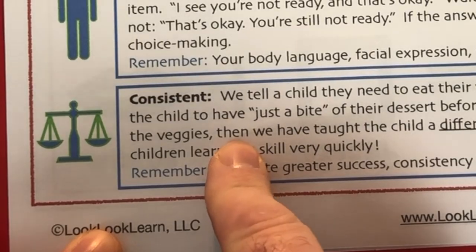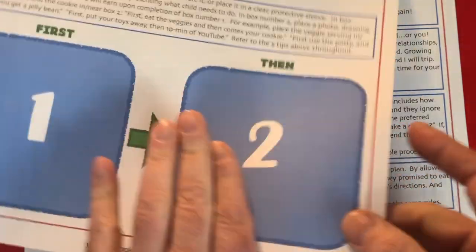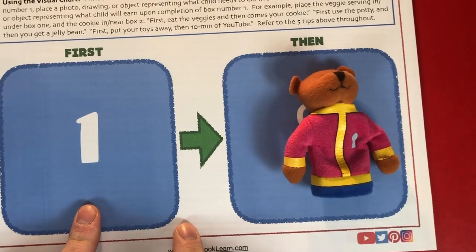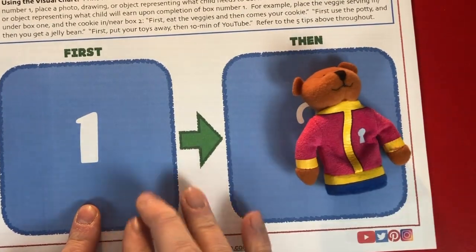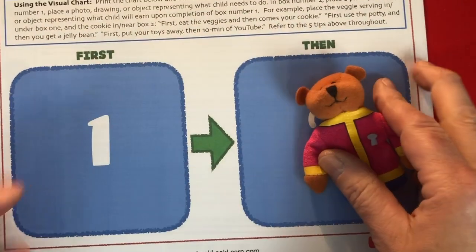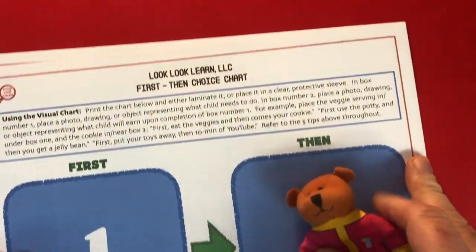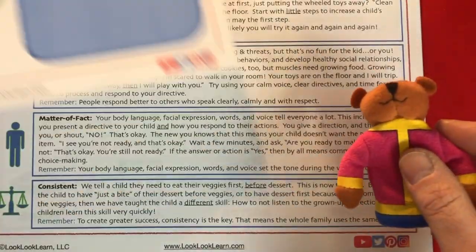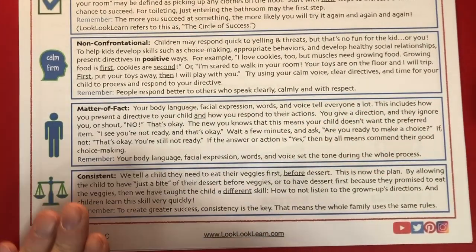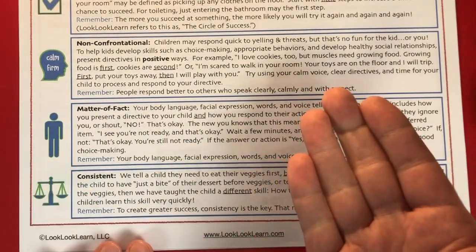If we say that first you have to clean your room and then you can play, but you say, but I'll play first and then I'll clean my room. I promise, I promise. Well, that's not the rule. So to be consistent means we're not going to negotiate. Let me turn the page here. We're not going to negotiate and make new rules. The rule is first you clean your room and then you get to play with the toy.